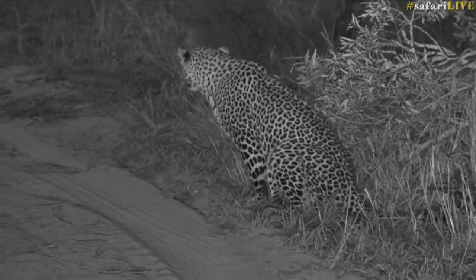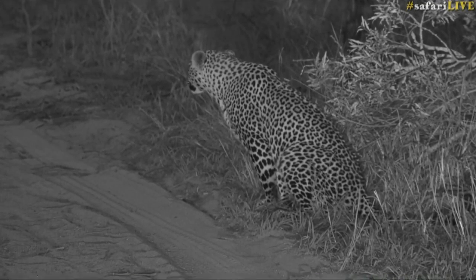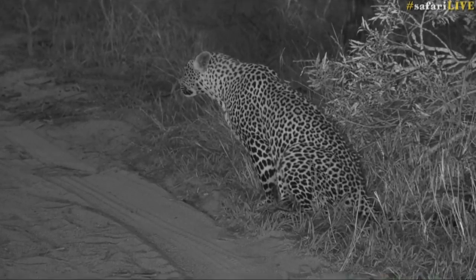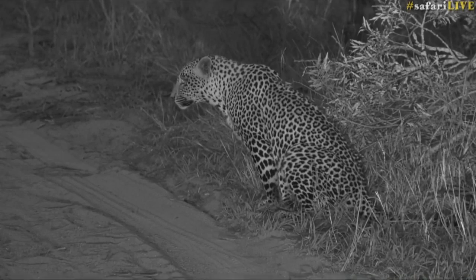Well, Hosanna is now up and moving just like we thought he would be. He's just doing a little toilet time first. After a big meal, one does have to go to the toilet and just get rid of any of the excess weight that they've got before starting their afternoon or evenings moving around. So I think he's just going to finish up with that, and then we'll start to see him walking and doing his journey.